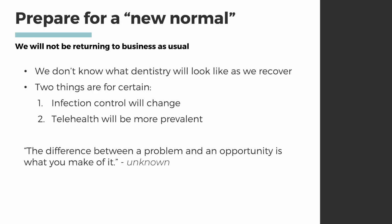My main takeaway that I want to let you know about is just that we're not going to be back to normal. There's going to be some sort of new normal, and none of us know exactly what that's going to be. But there's two things that I think we can count on from the get-go. There are definitely going to be infection control and PPE guidelines that are going to stay with us for quite some time. So that's one thing that's for sure certain. And the other is that telehealth is going to be here for the long term. So adding it to your practice as a tool is a smart way to update your practice and to put you on the same bar as all the other healthcare providers that are offering this.